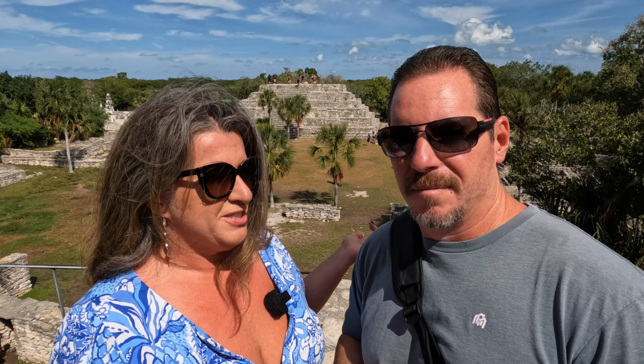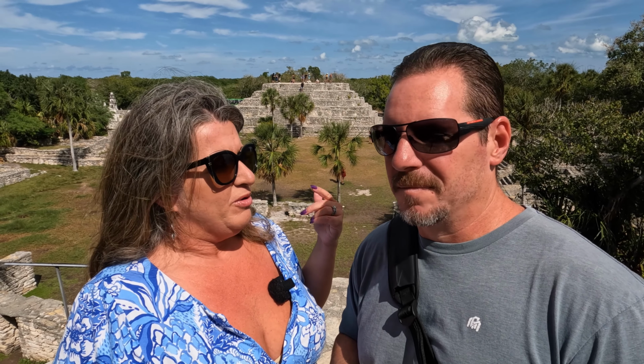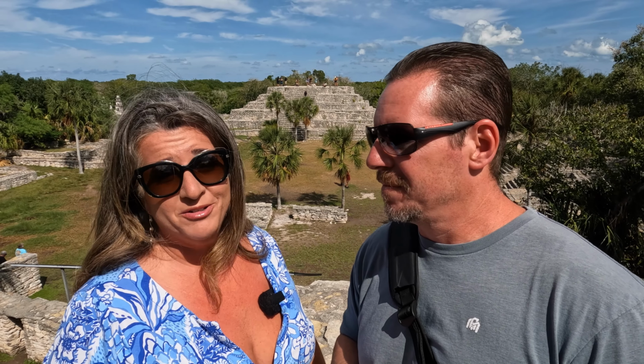And one very interesting thing here is this is the first archaeological zone we've seen with an actual church in it. We've seen a couple where they had put like a cross on top of the pyramid, but here there's a full-on church.